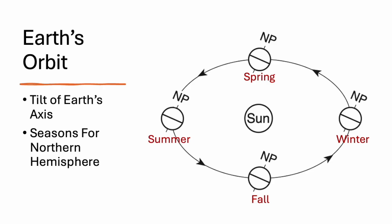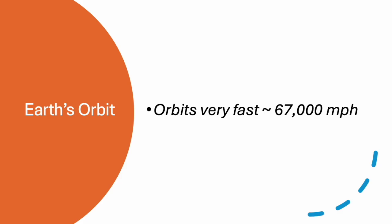We know it takes a whole year for Earth to orbit the Sun, but how fast is Earth moving on this journey? You might want to hold on to your hats for this one. Our planet Earth is zooming through space around the Sun at an incredible speed, about 67,000 miles per hour. That's faster than the fastest race car, faster than a jet plane, faster than anything you can imagine.